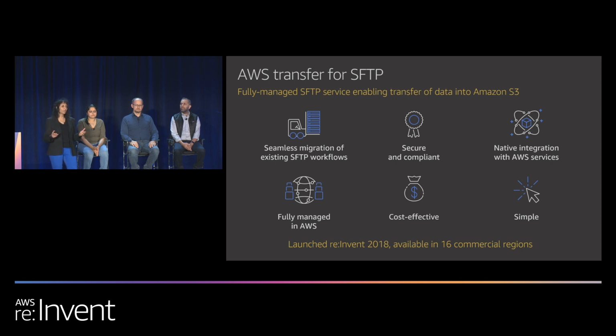So those were the top key tenets in terms of features that we were focusing on. In addition to that, the service is fully managed, which means that you don't need to worry about scaling the service, providing high availability, having the elasticity based on demand growth, et cetera. So it's a fully managed service. It's cost-effective, designed to be priced so that you pay only for what you use, like all AWS usage-based services. And it's designed to be simple.